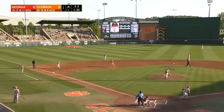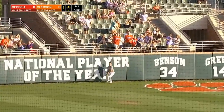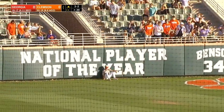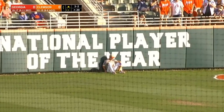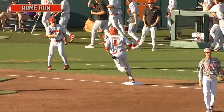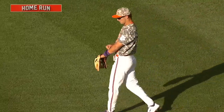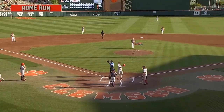Popped it up. Deep fly ball. Drifting all the way back, and this one is going to be at the fence. He could not bring it in, Taylor, and it's a 2-run homer for Harbor. And the Bulldogs jump out to a 2-0 lead. Harbor making his 11th home run of the season.